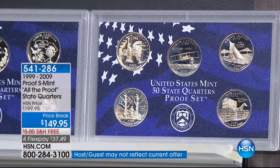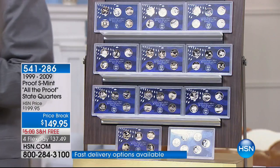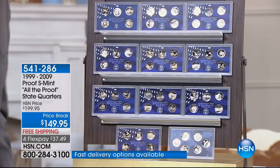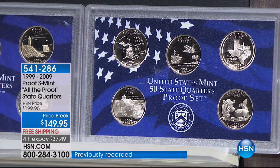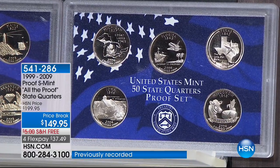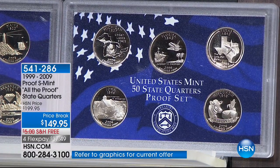Now, what is proof? Proof, understand, is not a condition but a method of manufacturing. Proof coins are made differently. Proof coins are special presentation coins. And the proof coins only come in the United States government issue proof sets, just like you see here. Now, here's why this is always one of the absolute number one bestsellers that we have.